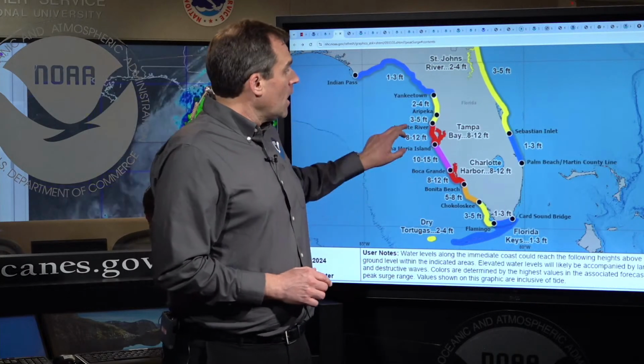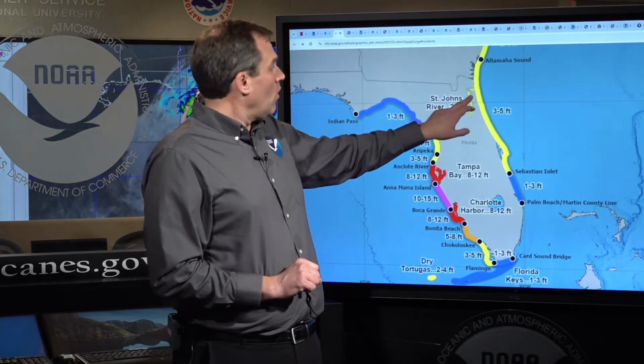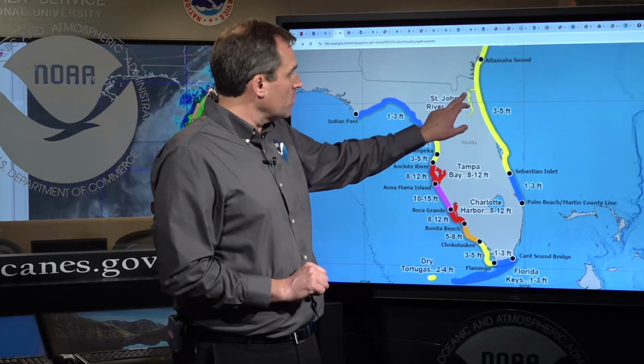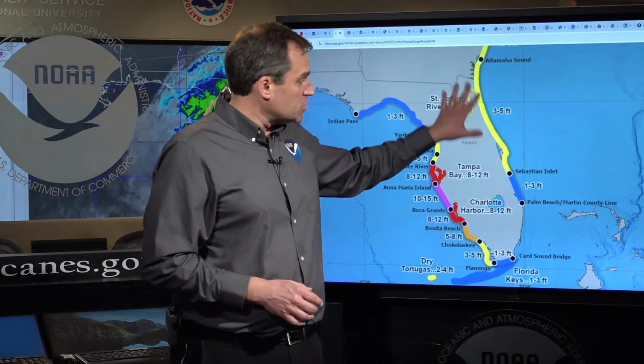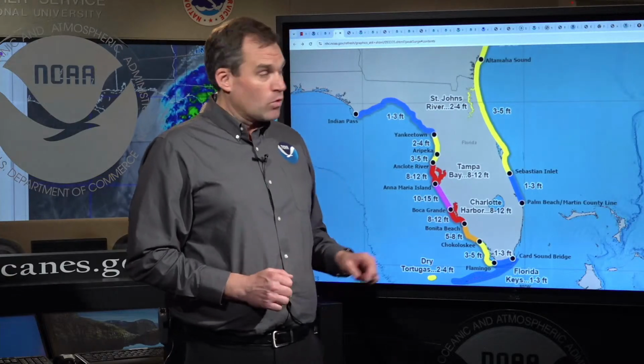rise later today. I do want to note that also on the east coast of Florida, from Sebastian Inlet and then all the way up to Altamaha Sound in southern Georgia, we have a storm surge warning in effect as well, including portions of the St. Johns River for dangerous storm surge inundation there, as much as 3 to 5 feet above ground level for when Milton exits the east coast of Florida tomorrow.